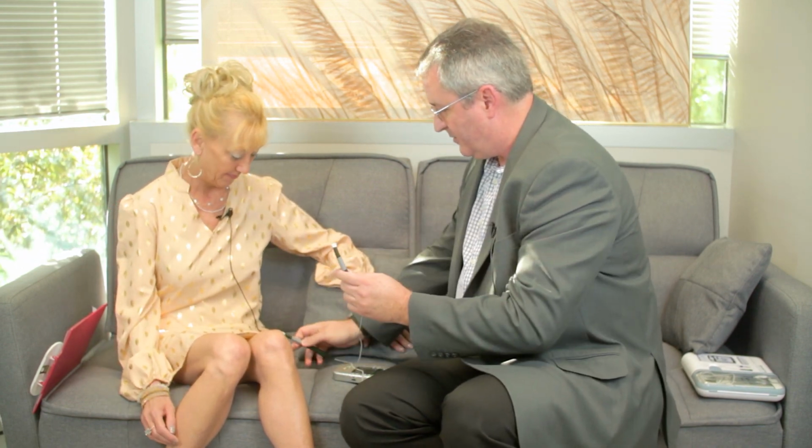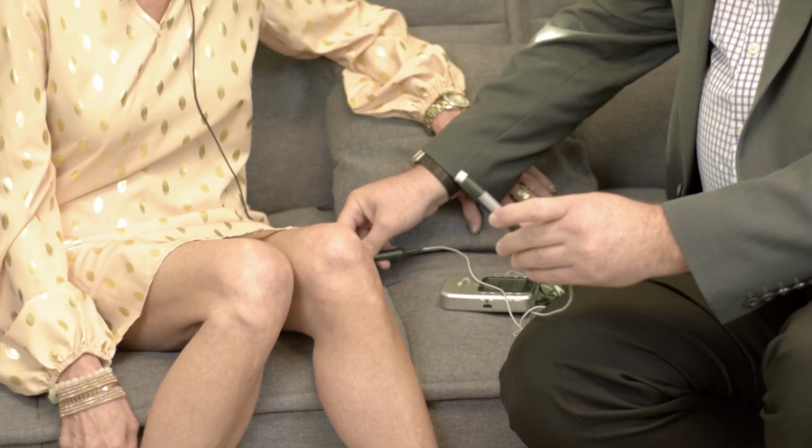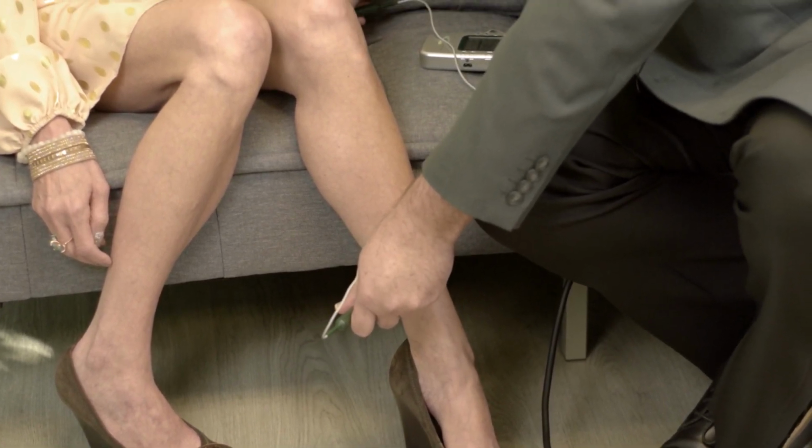Okay. So, all right, what I'm going to do is start off with a big X. We're going to treat this leg. 10 seconds on each side, and then I'll explain as we go. Okay. So let me slide over here. What you want to do for the big X is go up about halfway up the thigh, and about halfway down the shin.